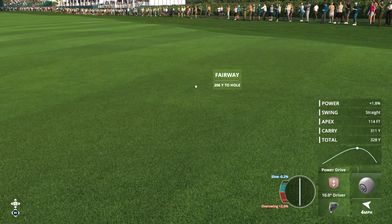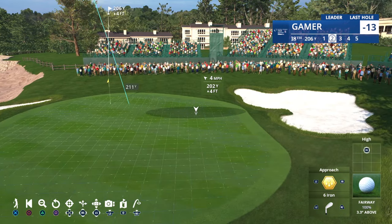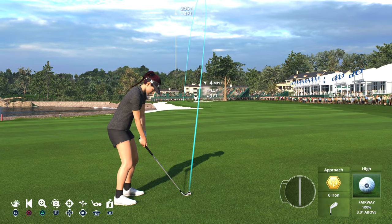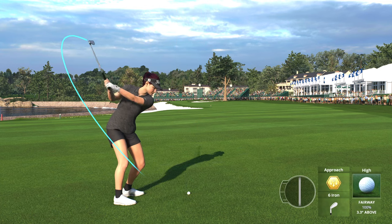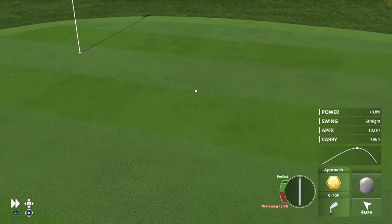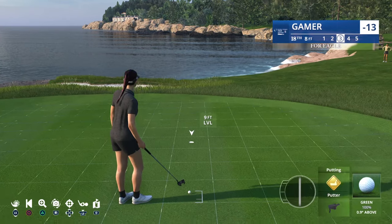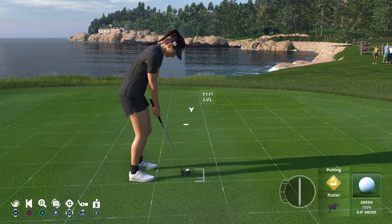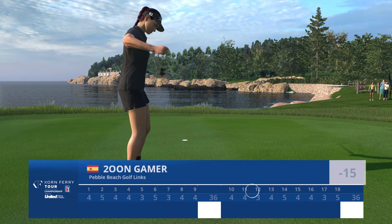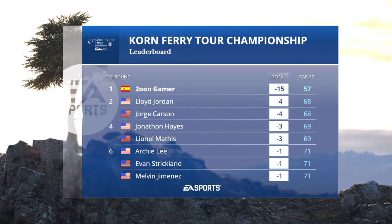It all looks so simple when you're going good, doesn't it? And that is yet another solid drive. Stack pars on the scorecard, but eagles, this is an incredible performance. Well, I'm used to birdie feasts, but eagle feasts? I didn't think you could do that. Come on, another eagle on the round. And this will wind up an absolutely mind-blowing round of 57.